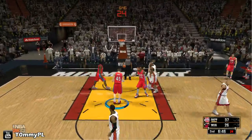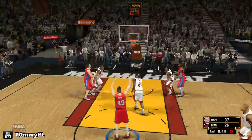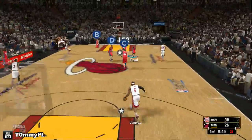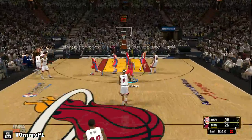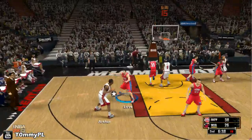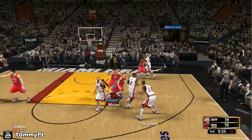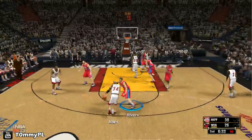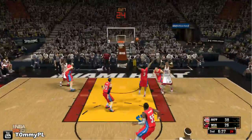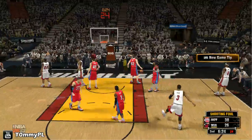Teams will make substitutions. He's perfect in the line this time. The Heat sitting on 12. And there's the pass to Arthur. Feeds it to Allen. He passes it to LeBron. They get it back. Here's Seymour. And so it's a trip to the line.